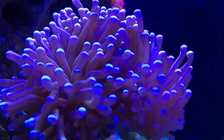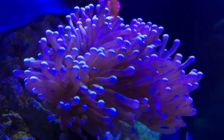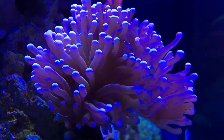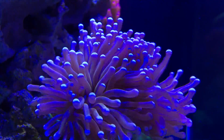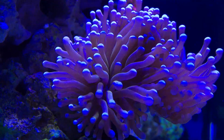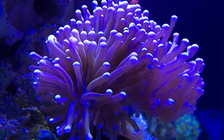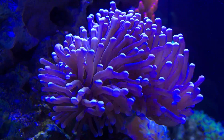I'll tell you, the camera definitely doesn't do it justice. I've never seen this color gold in a reef tank before, so I'm pretty happy to have it. Still trying to figure out the perfect spot for it. It didn't open up all the way. It took a few extra days to get adjusted. It's not really like my other torch corals. It wants more flow, but not a direct flow. So for now, it seems to be open and happy, and we'll see how much this lasts.